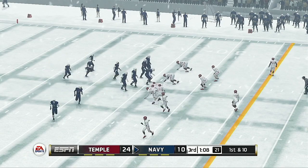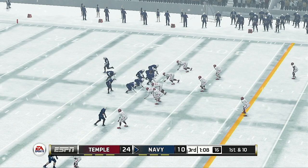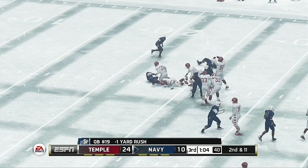A fumble ended this offense's last drive. Let's see as they come out on the field what they'll do this time around. I look for the offense to come out with the same game plan as before. You don't make changes after one play.